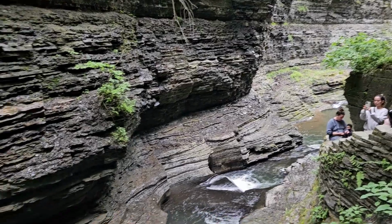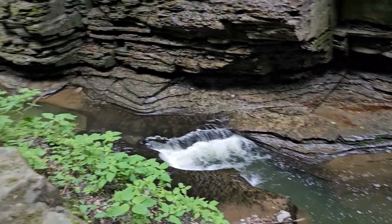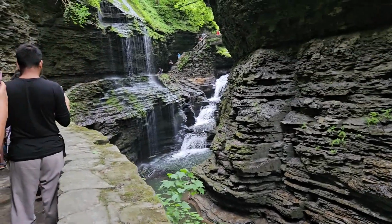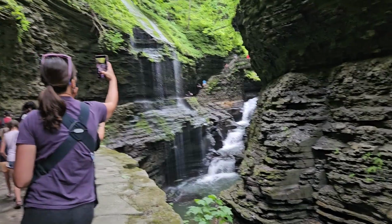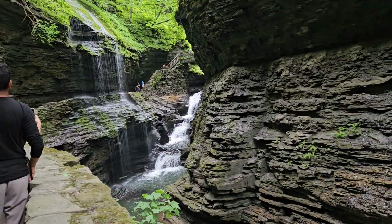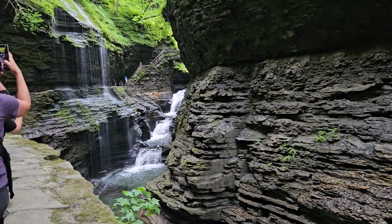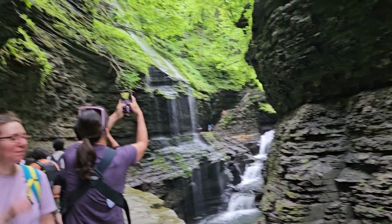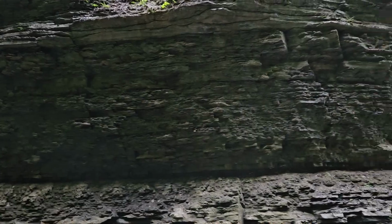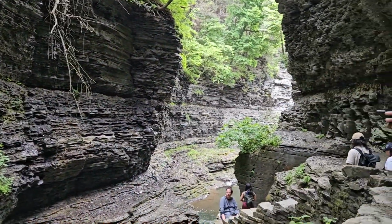Have you ever looked at something and been like, how does something this amazing even exist? Well, that's how I'm feeling about that. There's like a waterfall running down the side of the mountain, and then a trickle waterfall running through the stream. These moss-covered canyon walls everywhere. This place is really amazing.